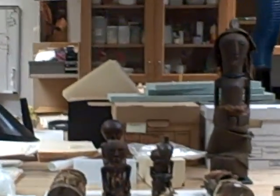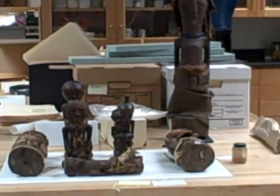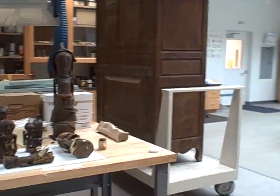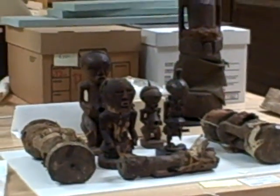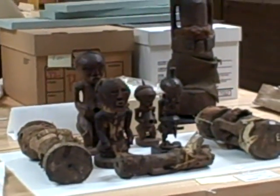So this is the Objects Conservation Lab, where work is done on furniture, on ethnographic objects, on fine arts and decorative arts, as well as modern design materials. Here's an example of a research project. This is not a conservation project, but looking at these African Songhay figures to try and understand their internal structure.